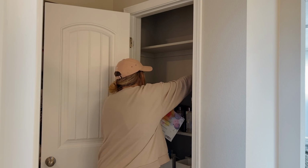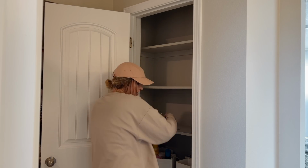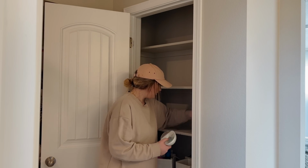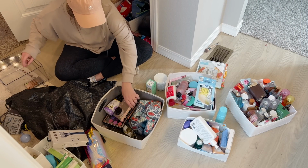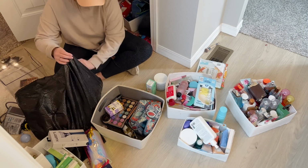I'm going to start with the top half of this, because again, I don't have that much space that I'm working with, and I just don't want to overwhelm myself. So I'm just going to start with the top half and then get the top half organized, and then we'll move on to the bottom and just kind of do it in different sections because there is not enough space on this floor to just take everything out at once.